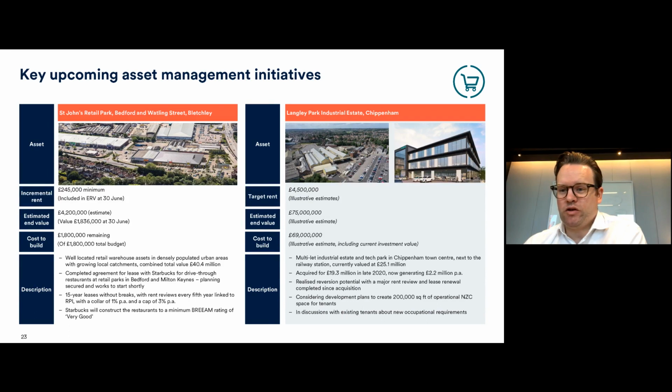So in terms of cost to build, we think that will cost around £69 million, including the value of the land that the units will go on. And at the end, we conservatively estimate that would be valued at around £75 million. So again, another accretive scheme.